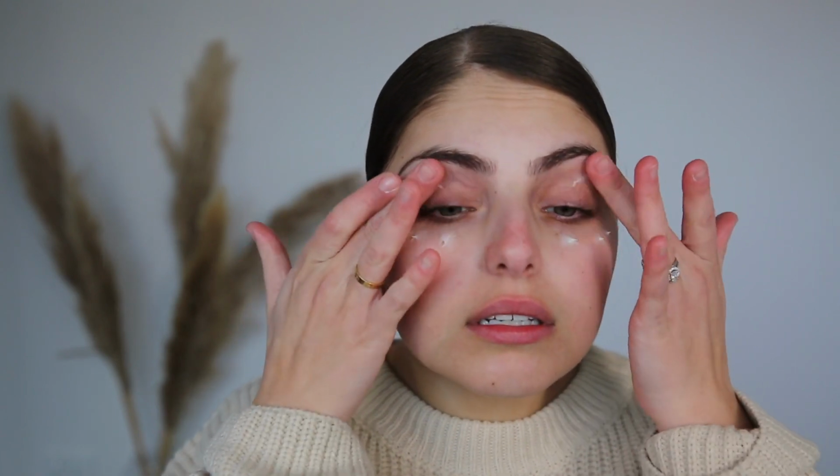So I'm taking a decent amount of this. I'm going to apply this to both eyes. So just like this. And then tap that in with my ring finger. So that's all the moisturizers done. The next thing I'm doing is using a primer.